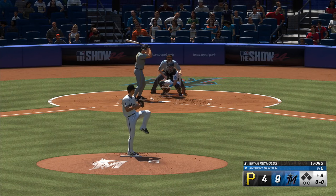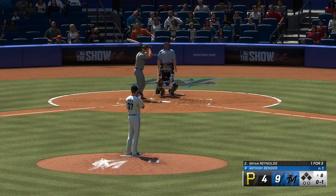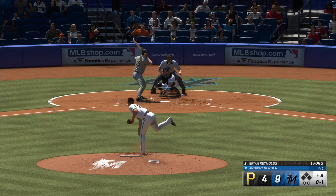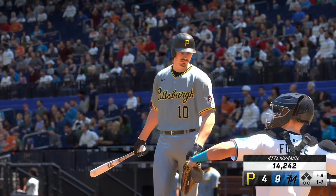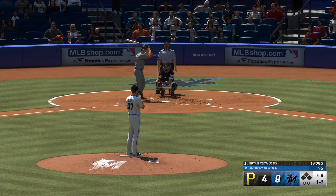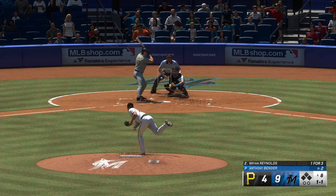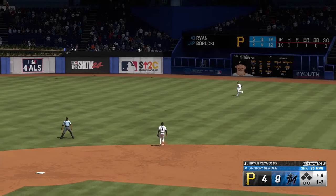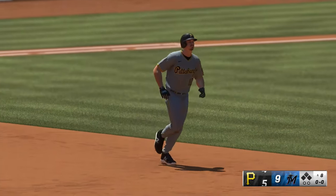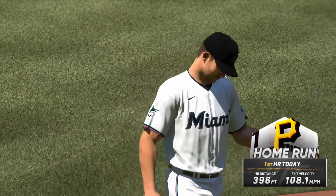As he turns on the rubber, and with that good live arm delivers, he swings and fouls one off. Pitch misses, and the count is 1-1. If you're on the mound right now, you know you have to retire this hitter. If he gets on base, it could open up the floodgates for this offense to score some runs. There's a swing and a drive. Forget it! A solo shot, and they're chipping away. It's 9-5.